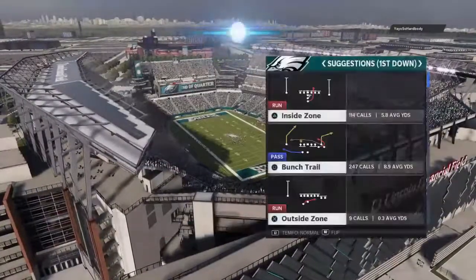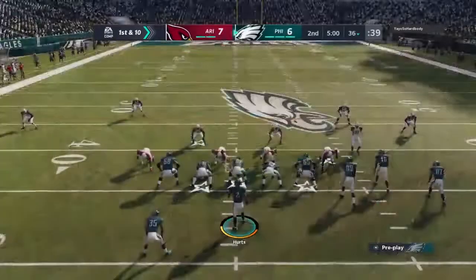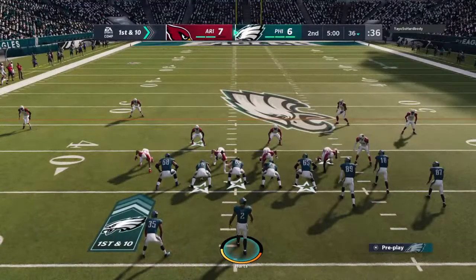After one, a 1-point game, 7-6. Cardinals 7, Eagles 6.